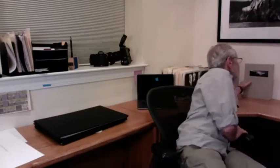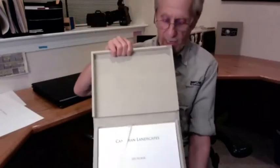You can produce it in 8.5 by 11 also, very simply. So it's the same structure, same materials, and opens up in a similar way, and it's just 8.5 by 11 instead.